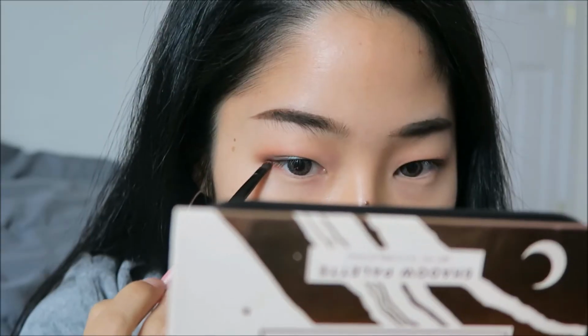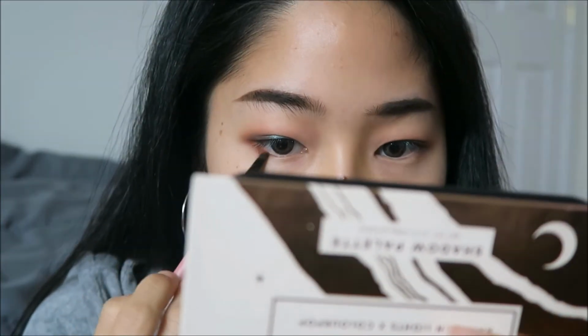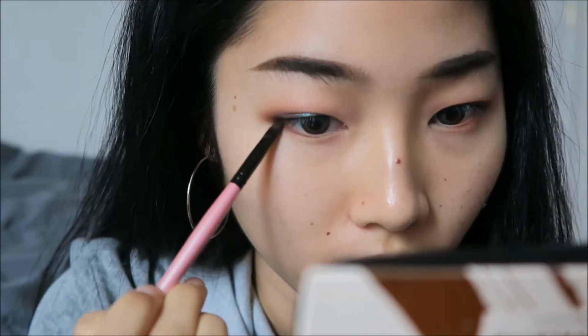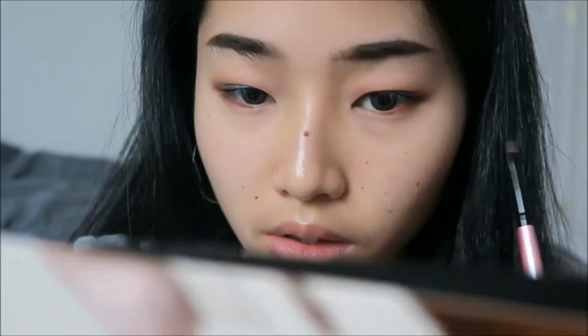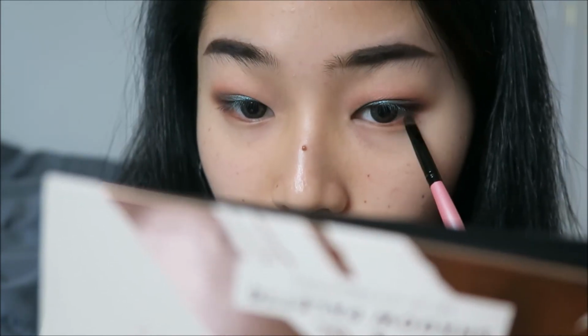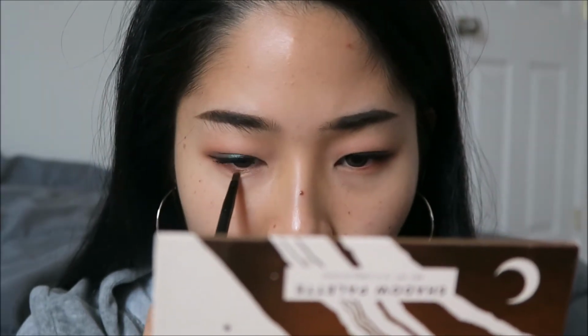Now taking Potion, I'm going to put this on my lower lash line. And because the color was a little bit too orangey for me, I went back to Elfish, just a little bit of this, and apply that on top of Potion. Then last but not least, I went into Sweet Dreams, which is a shimmery champagne-y color, and I put this on the inner corners to highlight. And that's it.